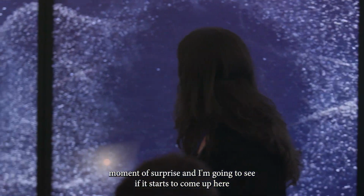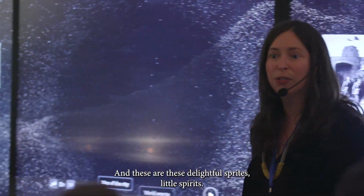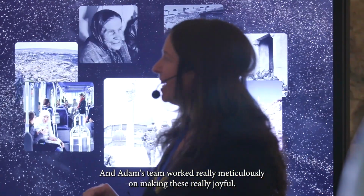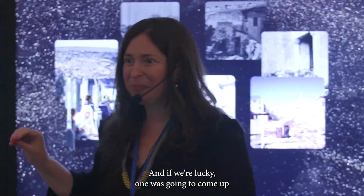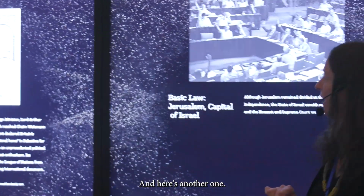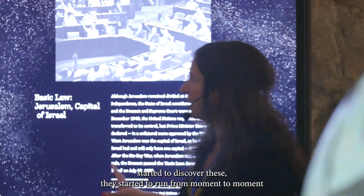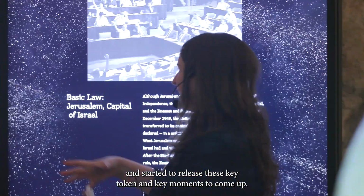And the last thing, the most delightful moment of surprise, and I'm going to see if it starts to come up here, are what were called hidden moments of surprise. These are delightful sprites, little spirits, and Adam's team worked really meticulously on making these really joyful. And if we're lucky, one will come up and we might start to see them. Here's one of them. And you can see here the Balfour Declaration, and here's another one. And as soon as a child started to discover these, they started to run from moment to moment and started to release these key tokens and key moments to come up.